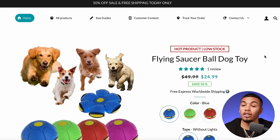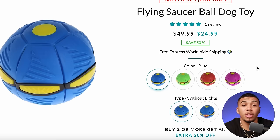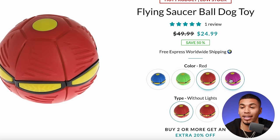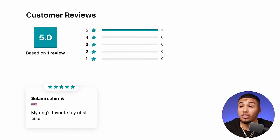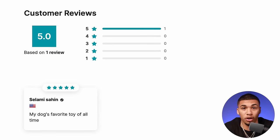Let's go ahead and check out the competitor product page and see what they're selling the product for. Here on the competitor product page, they're selling this product for $24.99. One thing I really like about their product page is when I do click on one of these variants, it shows me the variant, but more importantly, it has a simple white background behind each one of these images. This is simple, but it increases the customer experience because they want to be able to see what they are buying. But as I scroll down their page, I notice they don't have any reviews at all, and this is how you can take over the market.